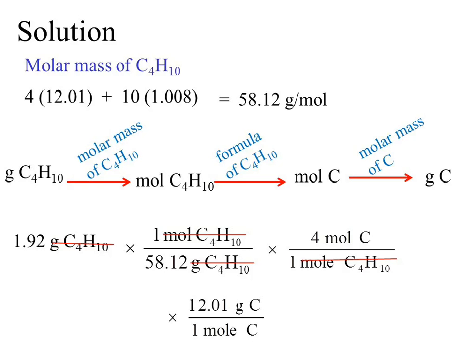It's a little different. Instead of CBr4, it's CH4. To me, it's very similar. Sorry, no, it's not CH4. Dang it. Instead of CBr4, it's C4H10. Final answer. Okay, butane. But I do have some homework to assign, and they're very similar to the CBr4 and the C4H10.